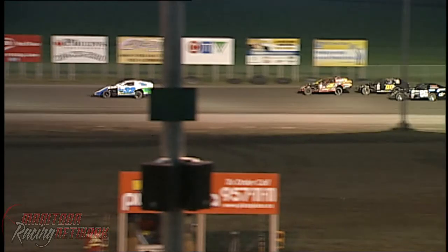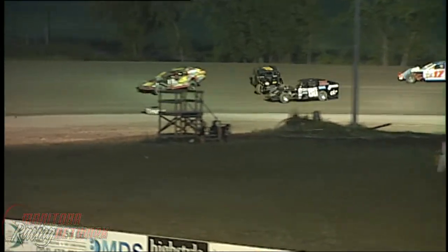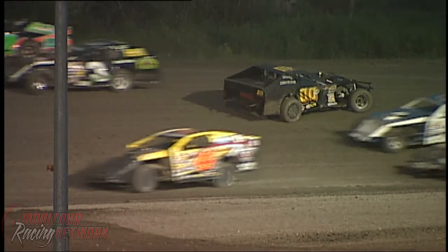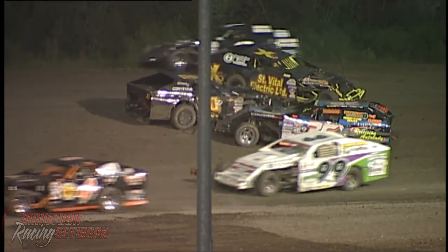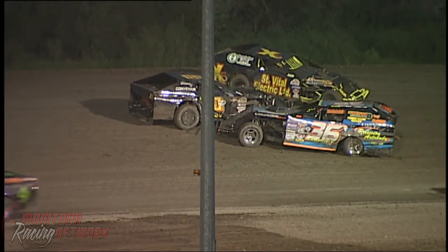Let's take a look at how this one transpired. You can see the 00D on the far end of your screen. He cuts to the inside, tries to work his way around the 4H of Grant Hall, and just gets a piece of him. Hits the 88 of Veer, spins around, catches the 55, catches the 3 a little bit, and then does the big collision with the 36 car and the X5. One small mistake caused a little bit of destruction for just about 6 or 7 drivers.